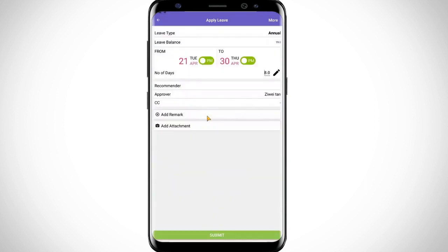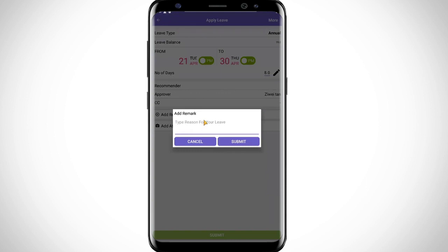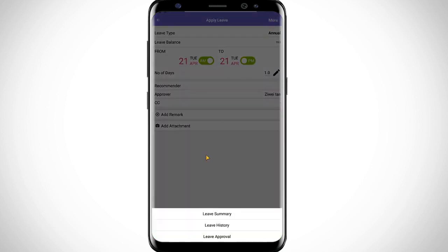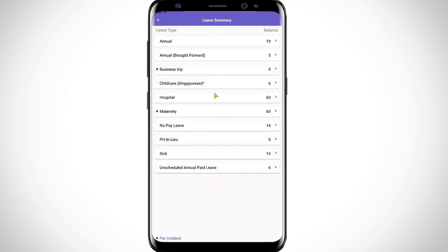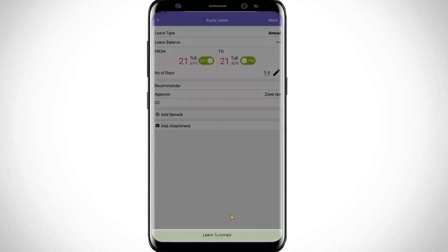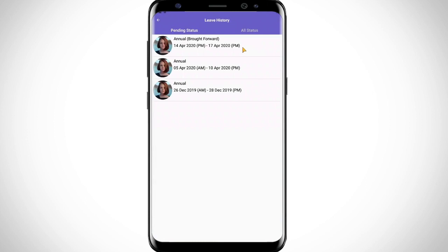You can add any remarks you'd like, holiday, attach any photos or documents, and click submit. In the leave module, you can also view your leave summary, leave history, and leave approval to our admin.